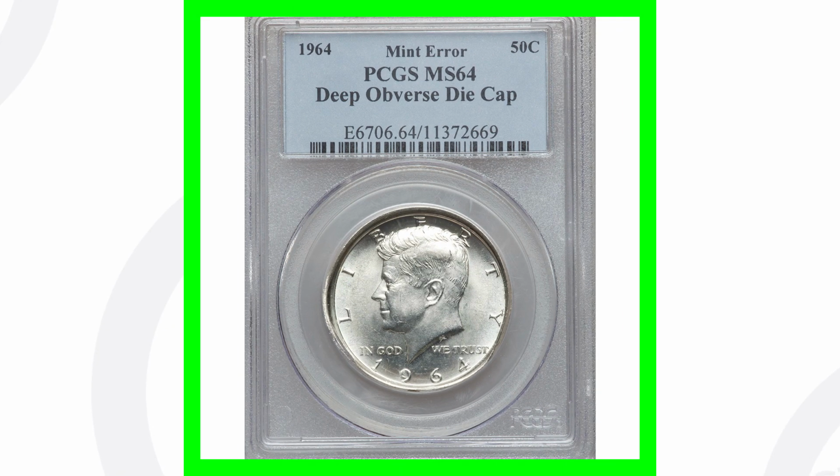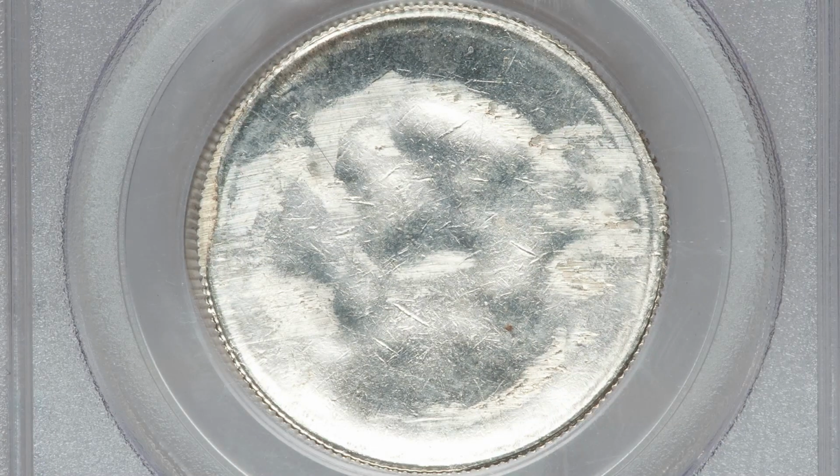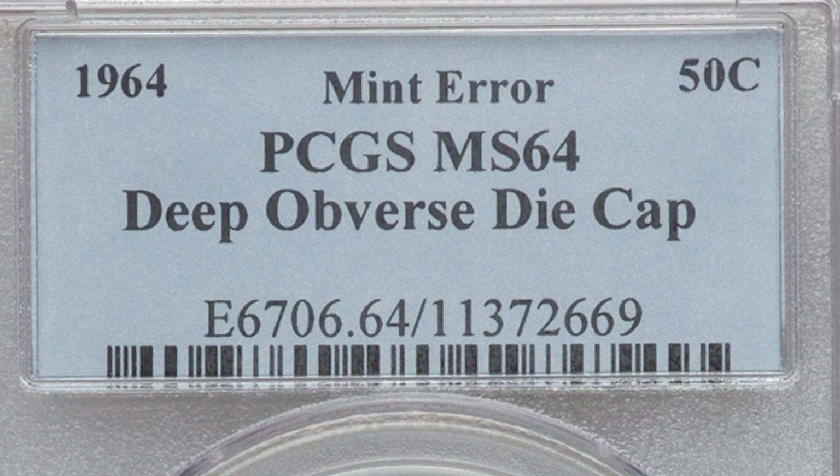Now here is another 1964, again 90% silver. This coin here has an obverse die cap, so we can see that there on the front of the coin. And then here on the back, we see that it does not have any reverse as a result of that error taking place on the coin. So this coin here sold for over $1,600.